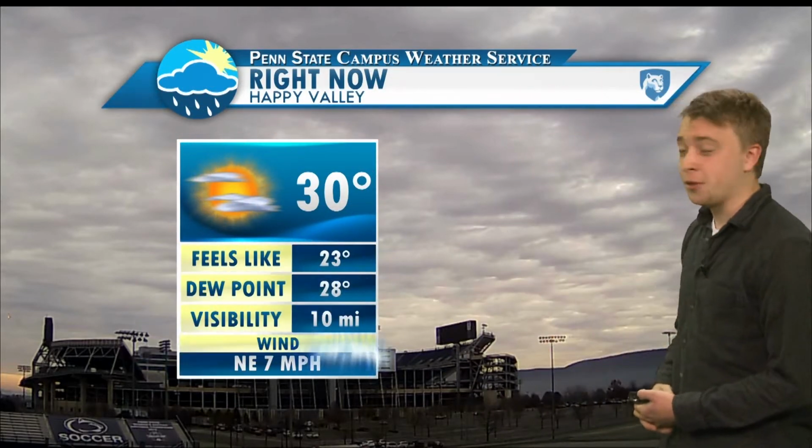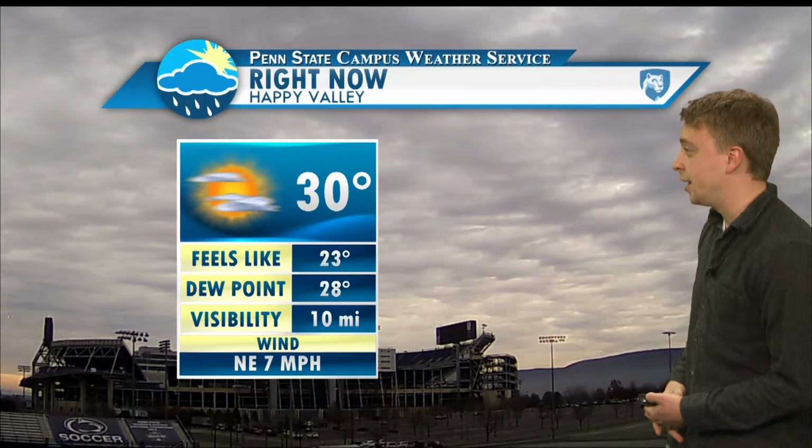Good morning, State College. Taking a live look outside at Beaver Stadium this morning. It's quiet, but we have a wintry situation on our doorstep. Our current temperature this morning, 30 degrees, cloudy skies overhead, northeast wind at 7 miles per hour. Visibility is 10 miles and the roadways are dry. So your commute into work this morning shouldn't be any problems.